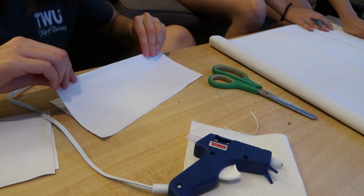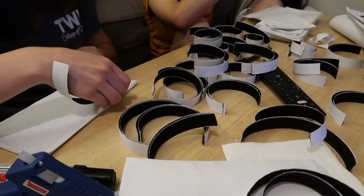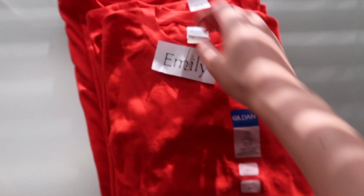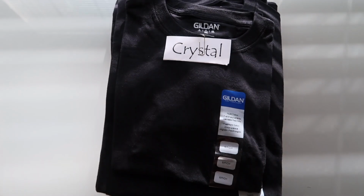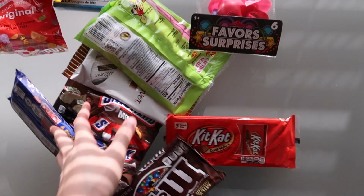So some of the supplies that you'll need for the name tag is obviously fabric. You'll need a pair of scissors, a ruler, and hot glue. You'll also need Velcro strips and two color t-shirts. To keep up the score, you'll need a scoreboard. You'll need Drogon, for those of you that watch Game of Thrones, and candy. Obviously some awards, so Starbucks gift cards. And last but not least, you will need punishment.